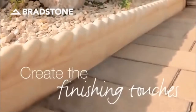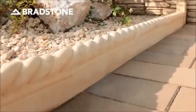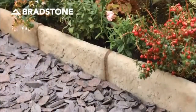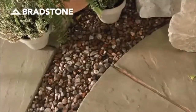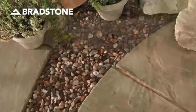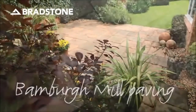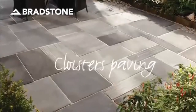Once you've addressed the primary areas of paving and planting, all that's left to think about are the finishing touches. Edging stones are the perfect complement to our paving and will frame borders, planting areas and even lawn edges. With Bradstone's landscaping collection, the possibilities are endless and the styles and combinations are limitless. Here is just a small sample of our products that will fit perfectly into your country garden plans.